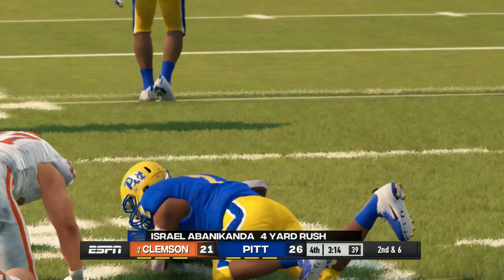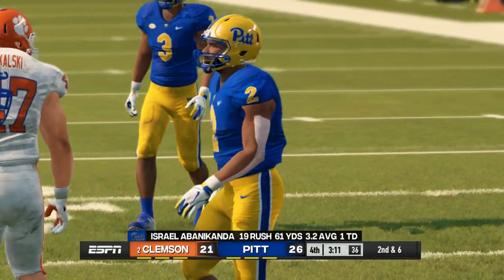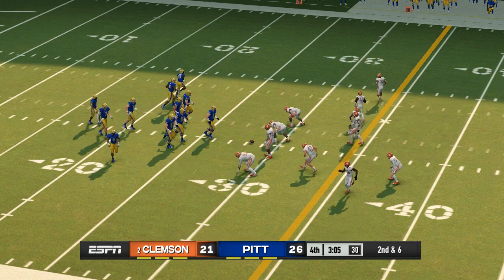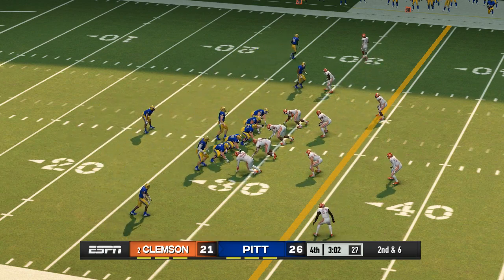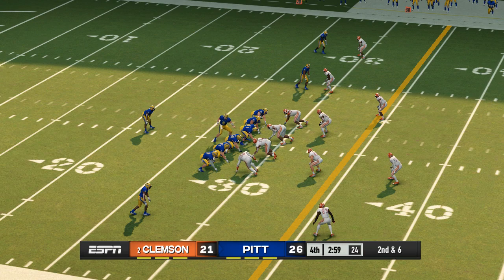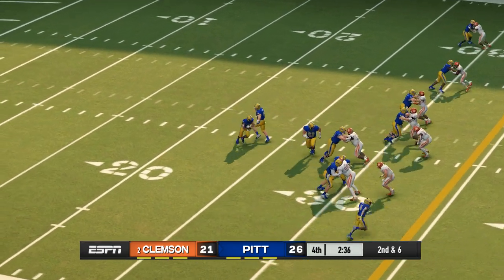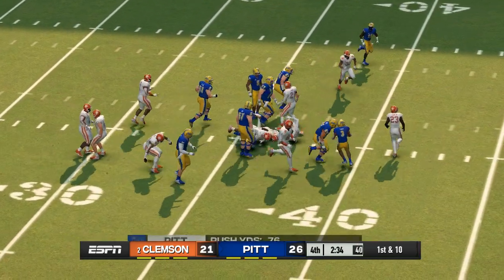And he's tackled after positive yardage. From their own 28-yard line, it's second down. Here we go. Check, check. 98 Weasel. 98 Weasel. Takes it up the middle for a nice run.